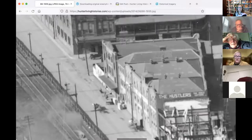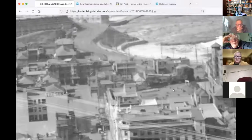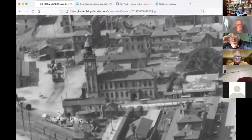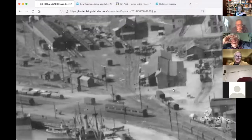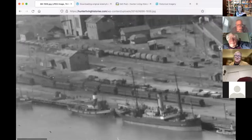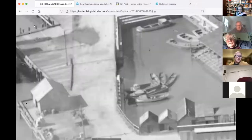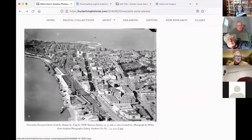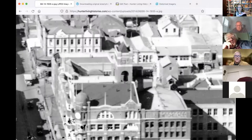So I think they're trying to see if they can get earlier imagery, because I think a lot of the aerials date from about the 1920s when planes started being able to fly in straight lines and carry cameras. But that's the Newcastle landscape. And if they can start mapping some of these photographs as well, that'll be fantastic. These are quite extraordinary images that Milton Kent took of the Newcastle CBD. And as you can see, there's a tram traveling down there, and really extraordinary stuff.